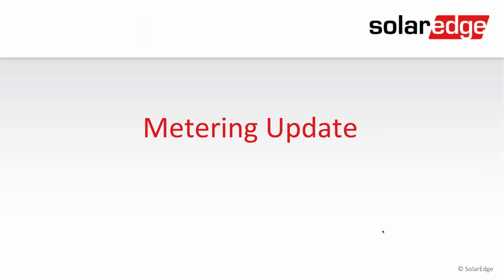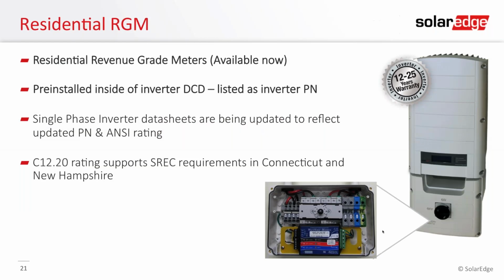Okay, the next update we're going to talk about is metering. So the first product we're going to mention here is the residential revenue grade meter. If you're familiar with our product or use the revenue grade meter frequently, you'll notice down here in the bottom right hand side of the screen we've got an image of one of our Wattnote Modbus meters.